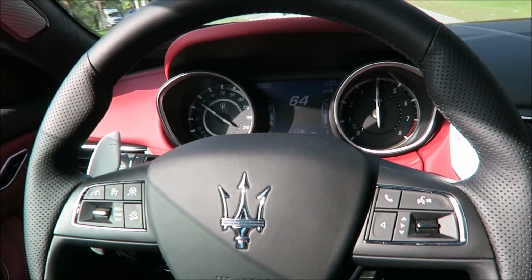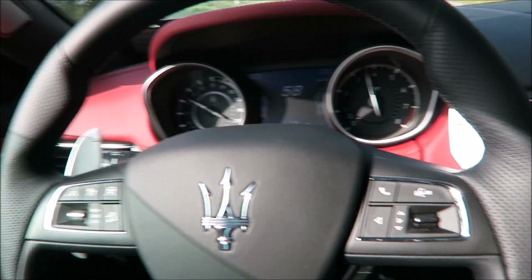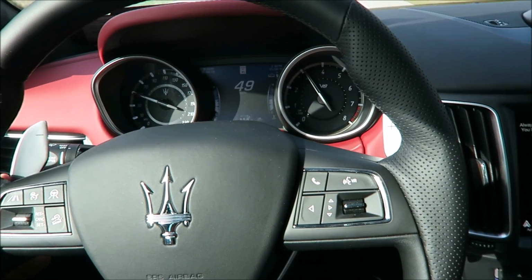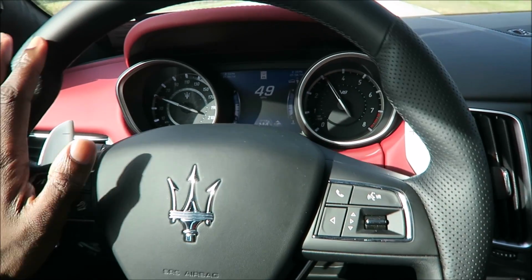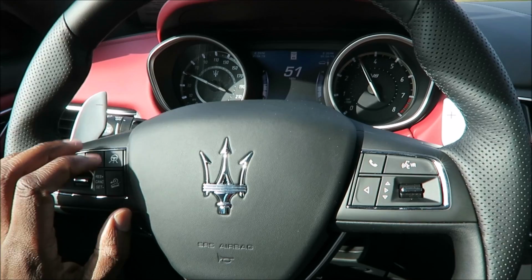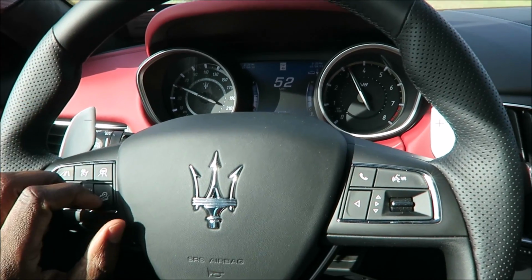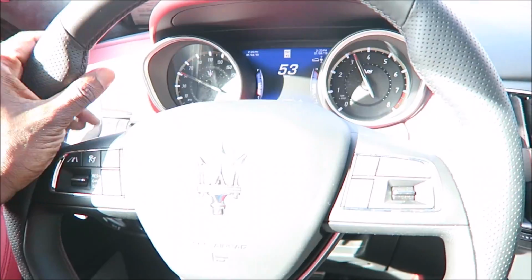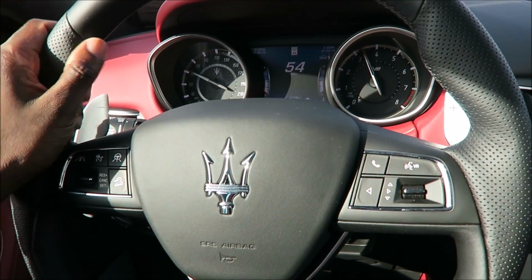Guys, don't try what you're doing at home. I've obviously had some experience with these vehicles, and be safe, please. Don't film and drive. Don't shift with one hand. Don't drive with one hand. This is just the best way I can show you guys right now. So I took that risk at my own risk, but I had to share that with you guys.